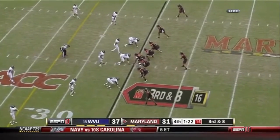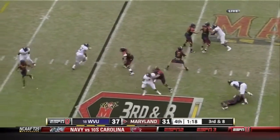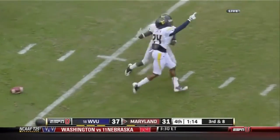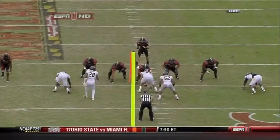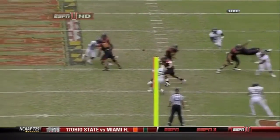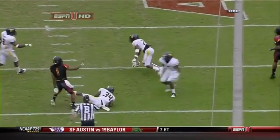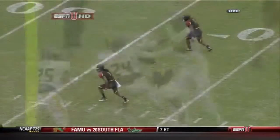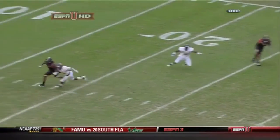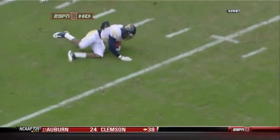Empty backfield for O'Brien as Meggett lined up at the top of your screen. O'Brien down the middle and picked off. And here's what we just talked about, not forcing the issue, not forcing a pass. Danny O'Brien trying to make something happen, throwing the post to Logan over the middle of the field, and Ian Smith cuts right in front of him. Great job recognizing that, running a trail technique, getting his head around, seeing that ball and making the play.